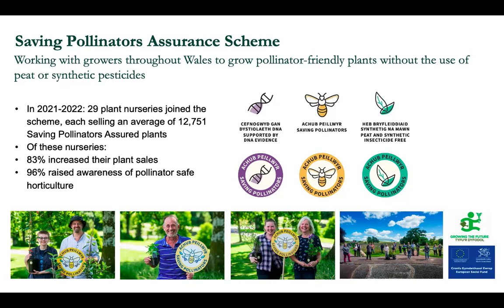First of all, the plants had to have been grown without synthetic insecticides. And they also had to have been grown without peat compost, so we weren't destroying a habitat to create our gardens. And if those were met, so if they were grown without peat and insecticide, and they were plants on our Saving Pollinators list, they could put the logo on their plants. And we looked at how well that worked.